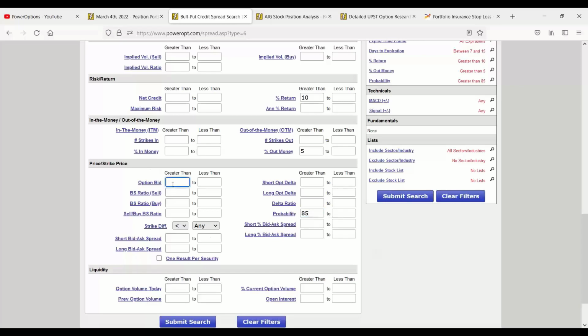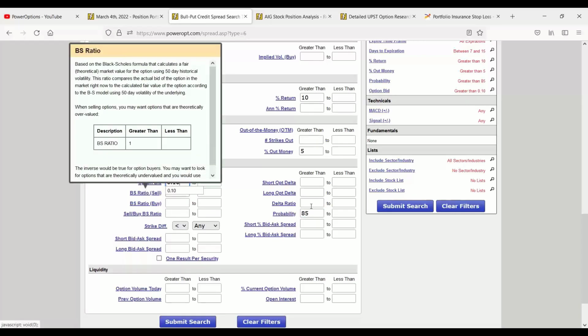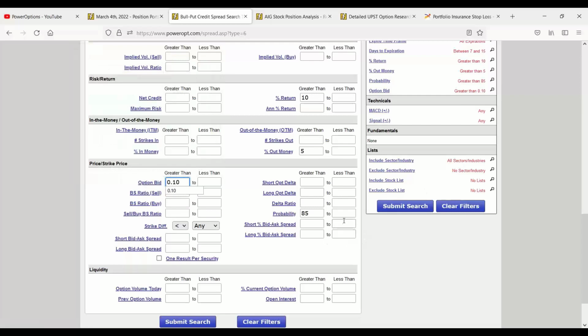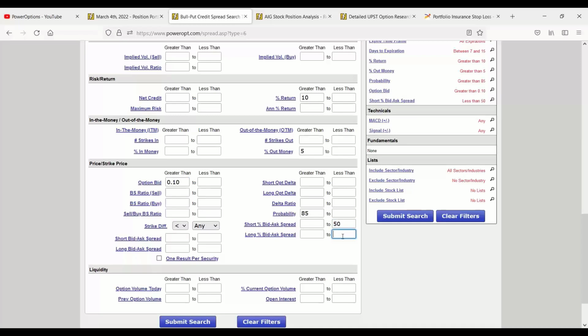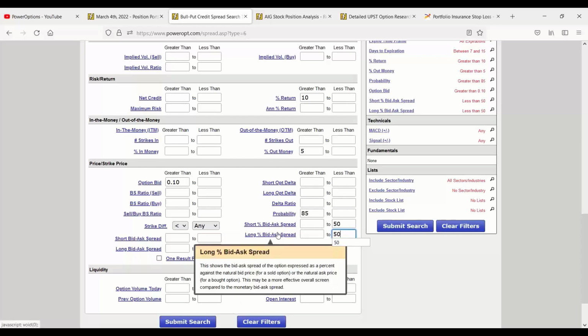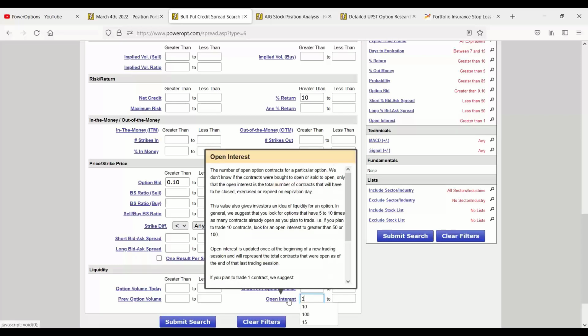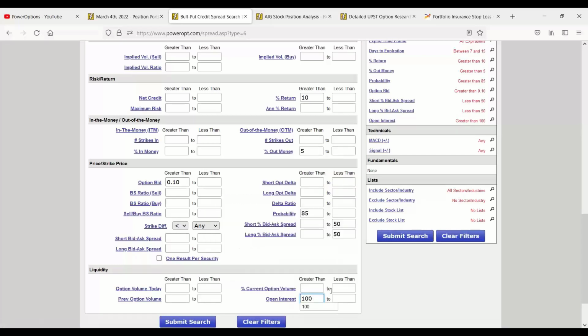Now, I'm going to make sure that the option bid is at least 10 cents. I don't want to see something that has a 0 bid and a $4 ask. So I'm also going to restrict my bid-ask spreads to be less than 50%. The difference between the bid of the short option to its ask price and the bid of the long option to its ask price, I'm going to limit to be 50% or less. Let's put in a good open interest of at least 10, maybe even 100.